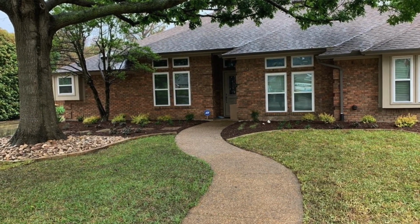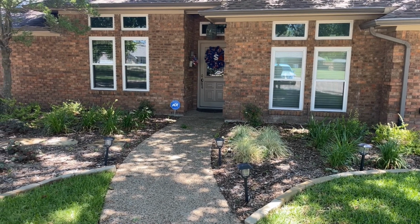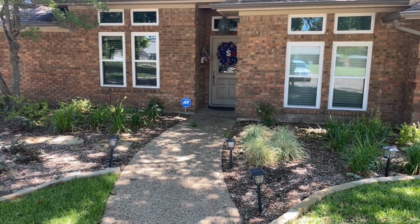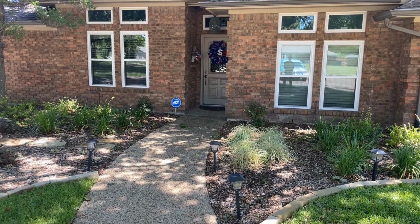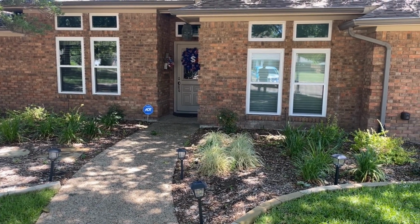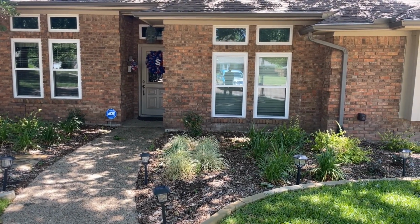So the plant here at the entrance, that's a variegated sedge. That's that kind of cream-colored plant. Now you can start seeing the height that those get to. To the right of that is a plant called giant liriope. That's that taller plant. Eventually that'll get about 2 feet tall.